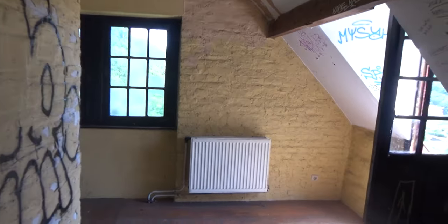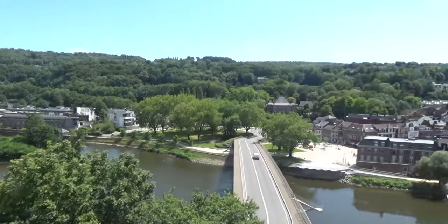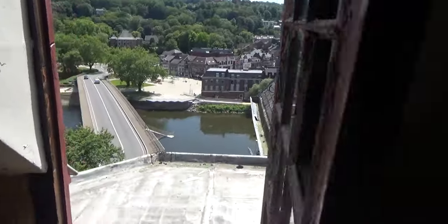Yeah, it's ready for the pot here. It's really dark green, with steel window. Oh shit. More attic. The outside and the door that's open. A rooftop. For safety reasons, I'm not going on there, of course.